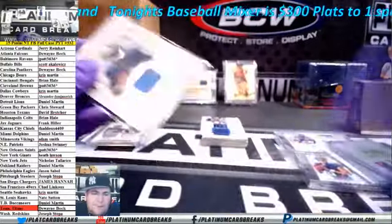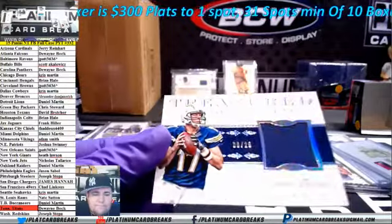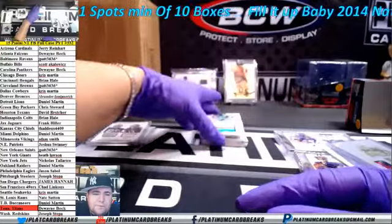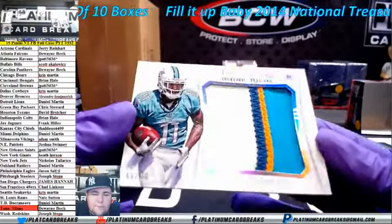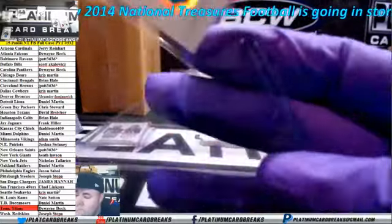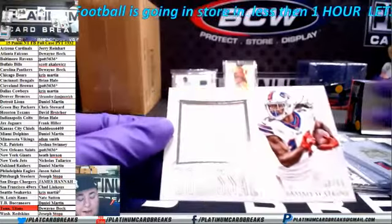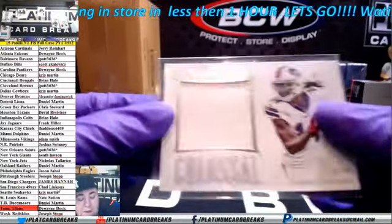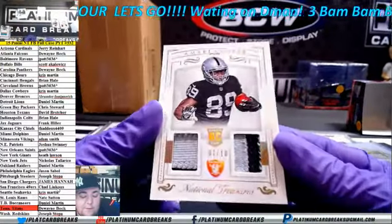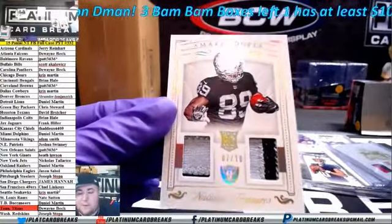There's three boxes in NT basketball of last year. Philip Rivers out of 25 for the Chargers. For the Dolphins, rookie patch, four-color, DeVante Parker out of 99. Wow. For the Bills, Sammy Watkins out of 99, Colossal jersey. Kaepernick in this too, huh? Nice. Out of 10, Amari Cooper for the Raiders, dual patch.